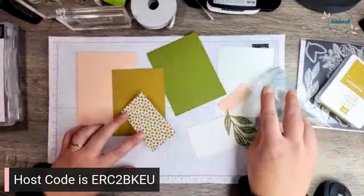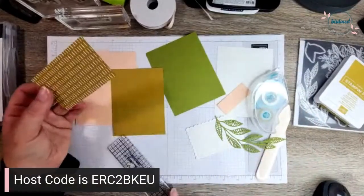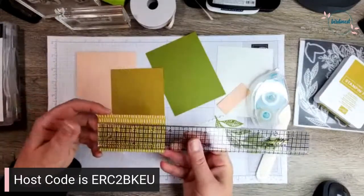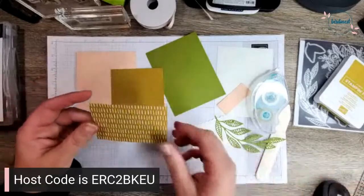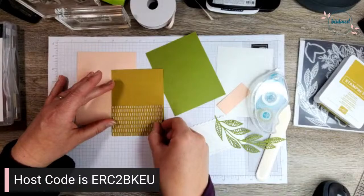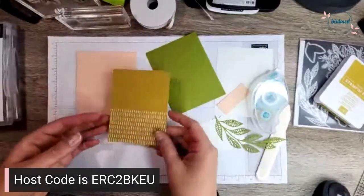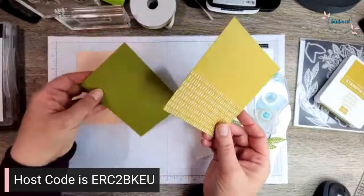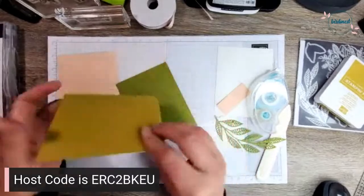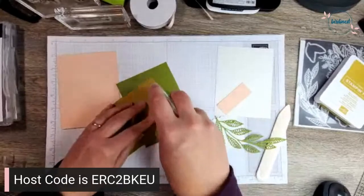So we're attaching this wild wheat to our card panel here. Let me just tell you the measurement of this. It's 2 1/4 by 3 3/4. And we're putting it onto a wild wheat piece that is 3 3/4 by 5. There we have that. Now we're going to layer this onto a piece of old olive. And this one is 4 by 5 1/4. So everything is just sort of increments of 1/4.